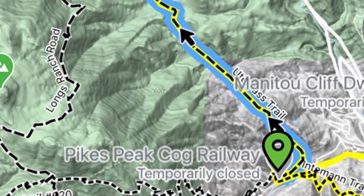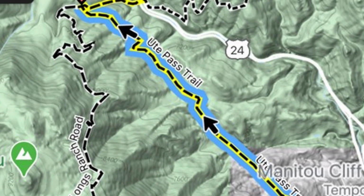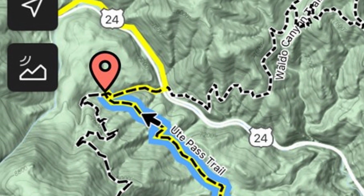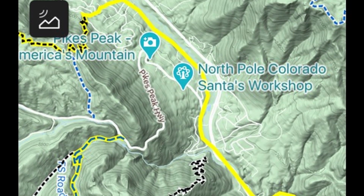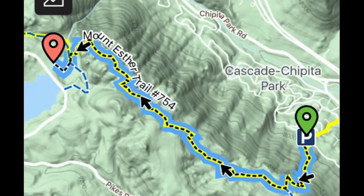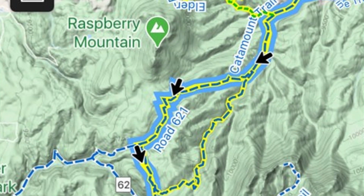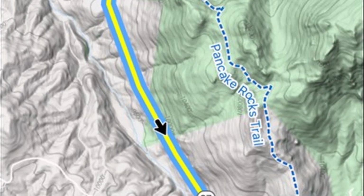From the base of the Incline and the Barr Trail, the route goes counterclockwise up the Ute Pass Trail to Highway 24 in Waldo Canyon. After crossing the Pikes Peak Highway, the trail ascends Mount Esther to the Catamount Reservoirs on the slope of Pikes Peak. From here, the trail turns south and passes beside Raspberry Mountain and the Crags before popping out at Pancake Rocks.